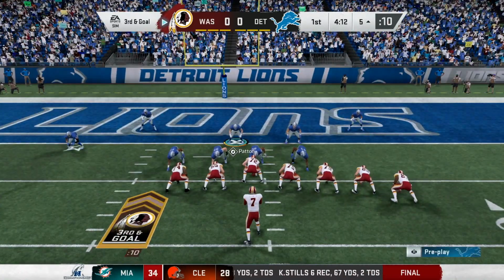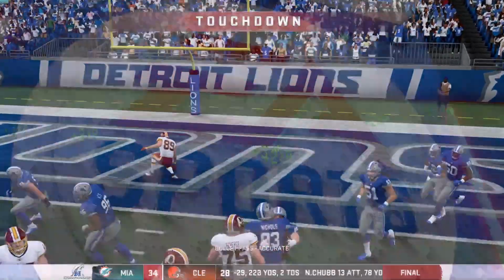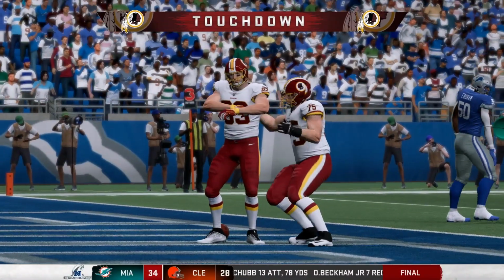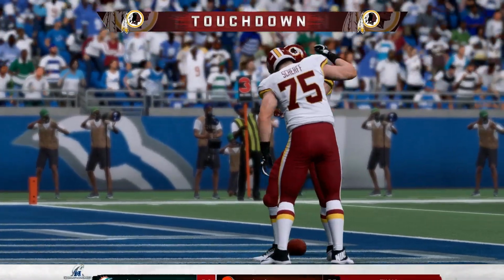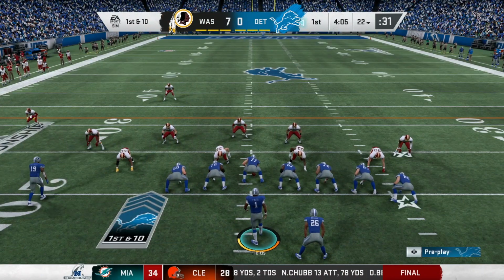Running Zeke in motion wide right. This time from the shotgun. Throw it across the middle. It's going to be a touchdown pass from Dwayne Haskins. And our defense made their offense look elite on that one. Made it look easy. And that's going to be a 7-0 lead.